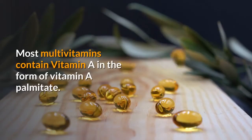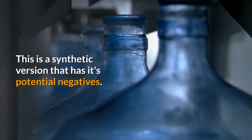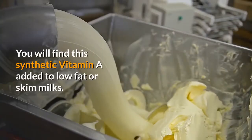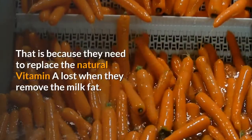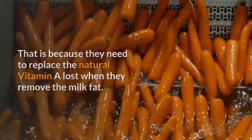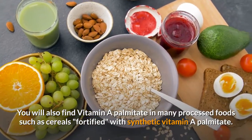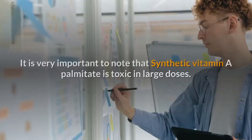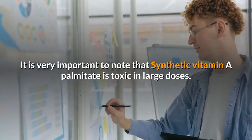Most multivitamins contain vitamin A in the form of vitamin A palmitate. This is a synthetic version that has its potential negatives. You will find this synthetic vitamin A added to low-fat or skim milks. That is because they need to replace the natural vitamin A lost when they remove the milk fat. You will also find vitamin A palmitate in many processed foods such as cereals, fortified with synthetic vitamin A palmitate. It is very important to note that synthetic vitamin A palmitate is toxic in large doses.